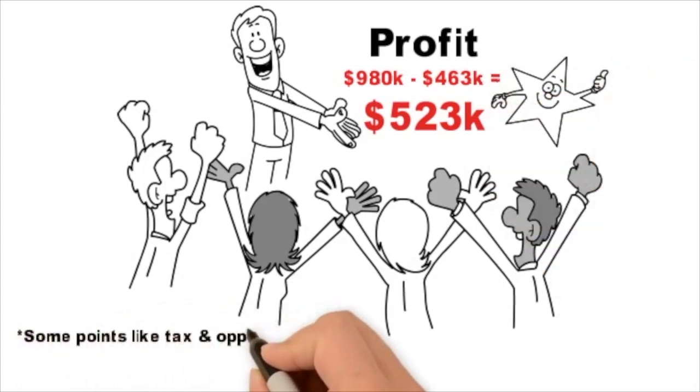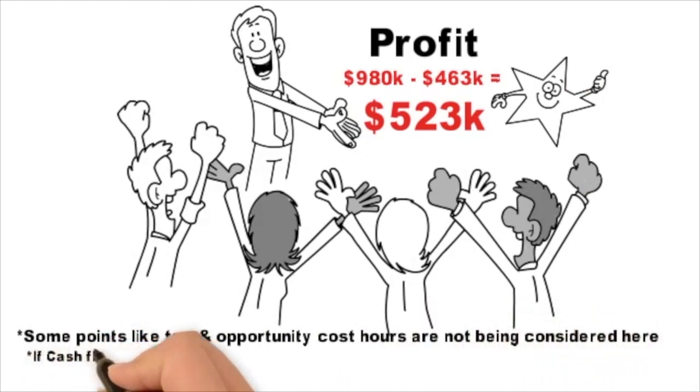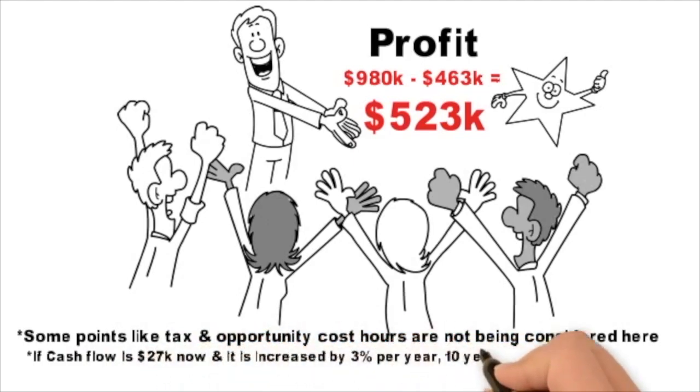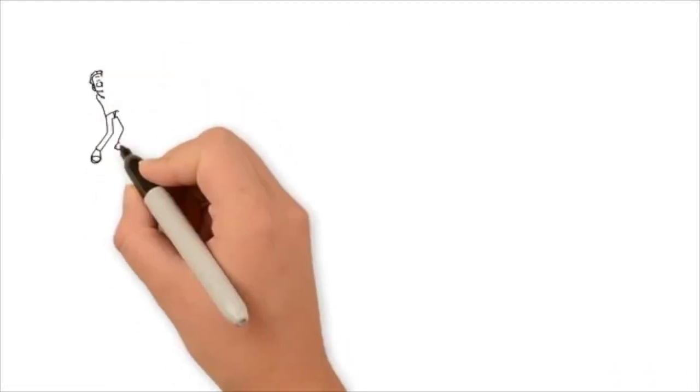Now, one thing that we need to take into consideration, we don't know what our taxes will be, we don't know what opportunity costs are. We also wanted to go over cash flow. If we're cash flowing $27,000 a year now, and rents increase 3% a year, in 10 years, our cash flow would increase to $36,000 annually. If our initial investment is $200,000, we'd make 18%.